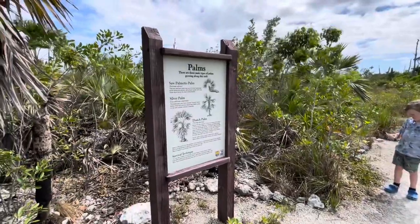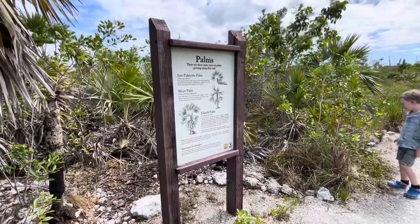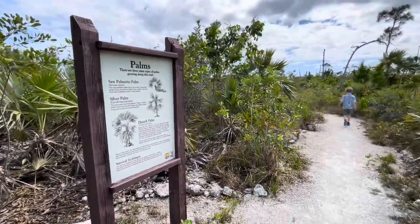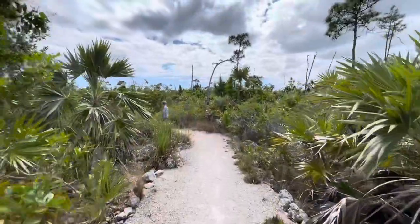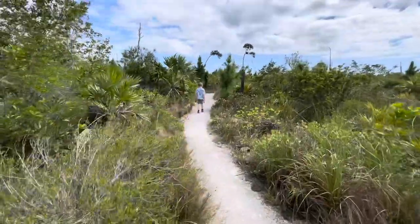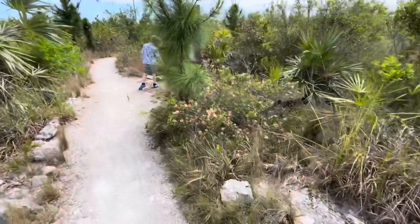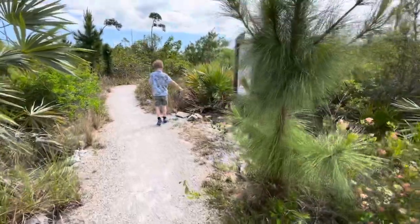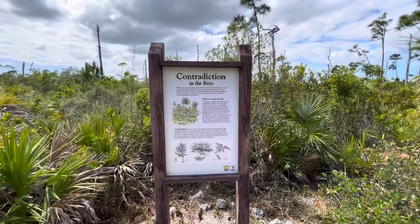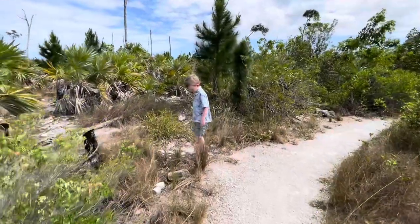This is talking about the three main types of palms growing along this trail. What did you find? Wow. The saw palmetto, the silver palm, and the thatch palm. Some more of this blossoming bush. What do you see? You found that. Contradiction in the Keys. Nature, native versus exotic. Yeah, we deal with that a lot. Plants, animals, everything.